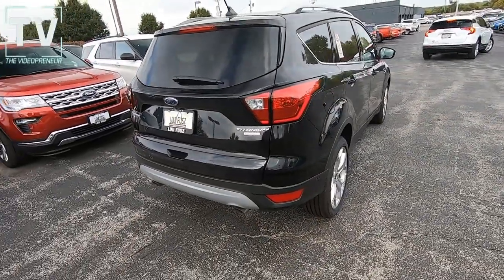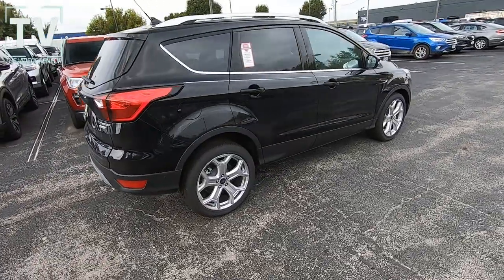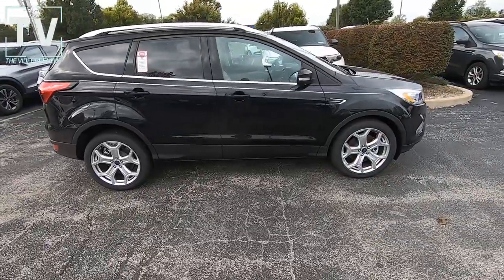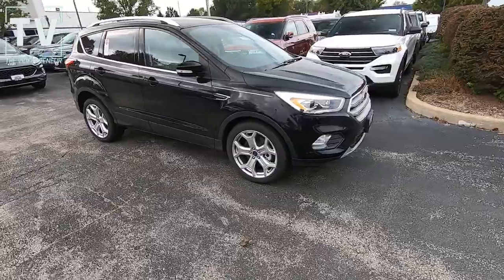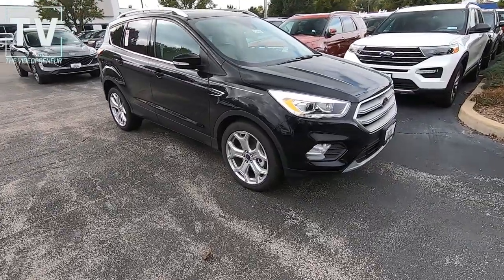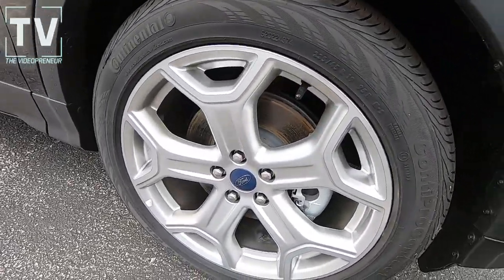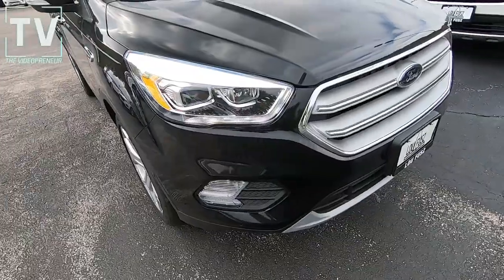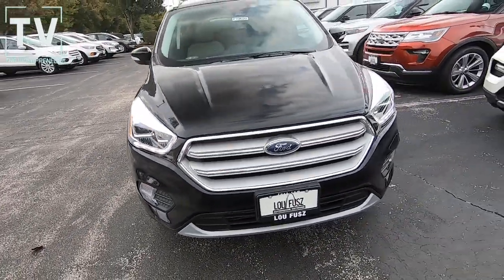As we move around the side of the vehicle, you can see the roof rails, the roof rack side rails. We have Easy Fuel capless fuel filler, remote tailgate release. We also have the SecuriCode keyless keypad on the door, and you can see the 19-inch bright machined aluminum wheels with 235/45 R19 tires. The front of the vehicle, we have daytime running lights, automatic HID headlights, LED fog lights.